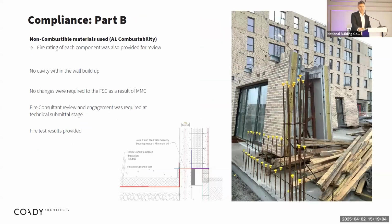So really from a Part B perspective, again, we had the fire consultant involved, everyone visited the site, satisfied themselves that all elements of Part B were being achieved and there was no issues around that. Ultimately, moving to a precast system didn't have any impact on our granted fire cert.